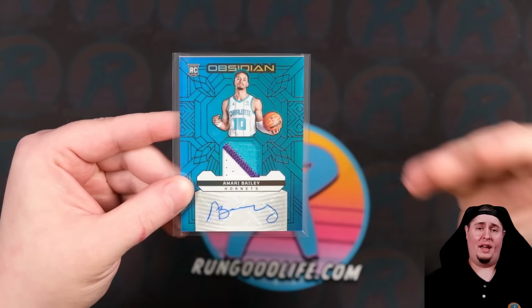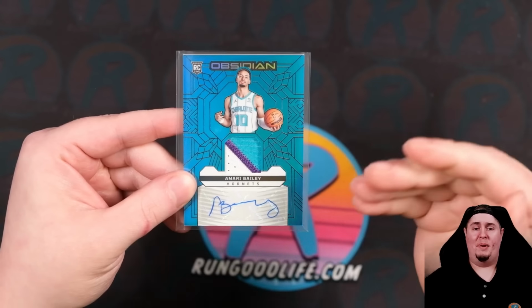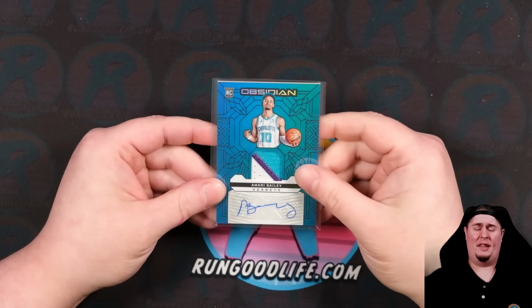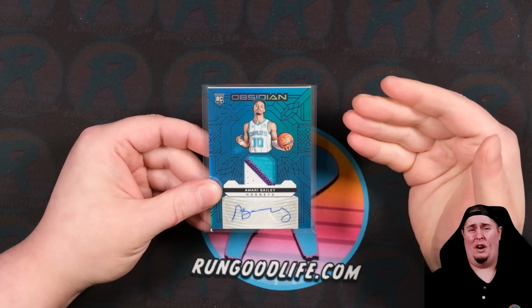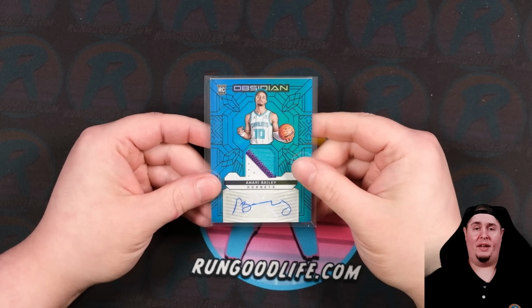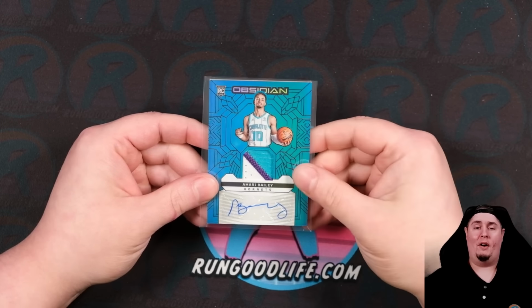Overall, I will say that I do think that's a huge improvement to this product, the inclusion of that case hit. This has always been a product that has been marred with just bad veteran autos. So they've made a lot of really positive changes here. The only downside is we got an absolutely brutal first off the line box. I have a feeling I'm coming back for hobby next week.